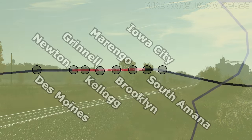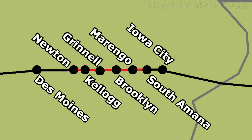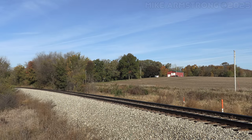Since the train made virtually the same trip on both days, I have combined the video I captured from Friday and Saturday by location to give you a better idea of the geography of this railroad. This location is just west of the town of Kellogg at the base of Kellogg Hill, one of the steepest grades on the line. Just before 10 a.m. on October 23rd, the train rushed down the hill as it began its journey.